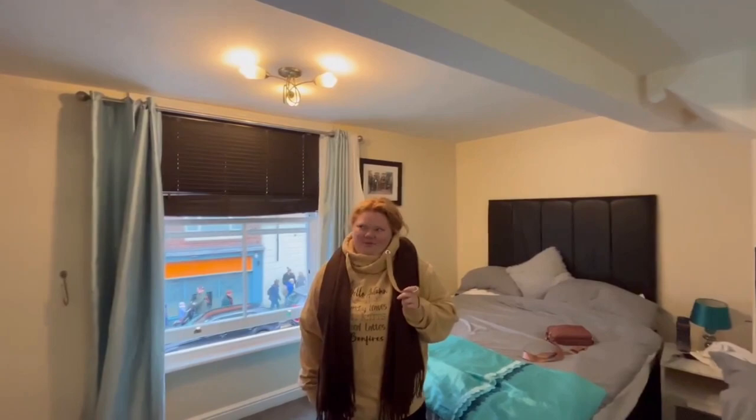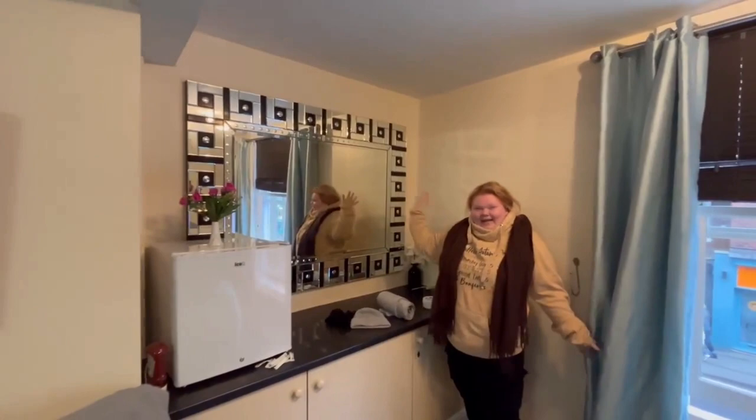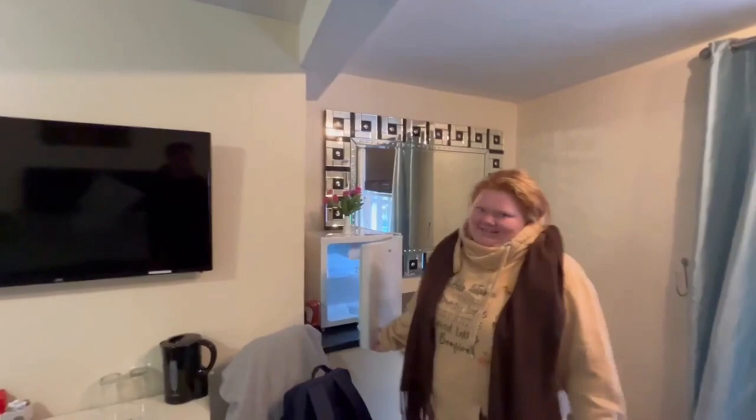Anyways, then you have a lovely window, which people can see me. And then just our kitchen area. I was going to say, it has a fridge. We had to turn it off because it is very loud. You got milk with it. We brought tomato sauce because we did think it was going to be a proper kitchen. What it is. So yeah, hope you enjoyed.